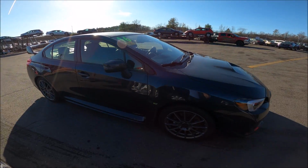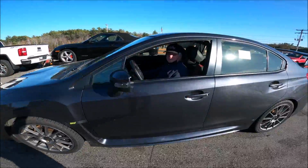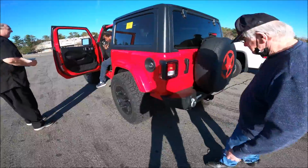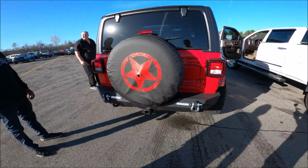And then here we go, the other one. My grandfather driving the WRX. I need a video of you in this one too, Pop. Yeah, getting out. Where the heck does the license plate go? Oh, there's no mount. There's no mount for the license plate? I put the cargo one on the dash. Huh. All right.